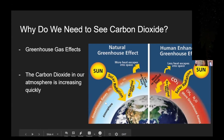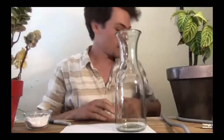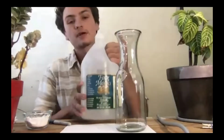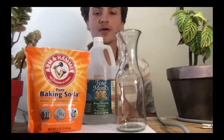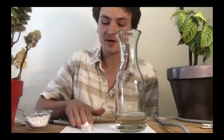Okay. Well, let's go ahead and do our experiment then. We're going to see carbon dioxide. And so what we're going to do today is we're going to make some carbon dioxide. We're going to combine some vinegar with baking soda. What happens if we do that? Any ideas?